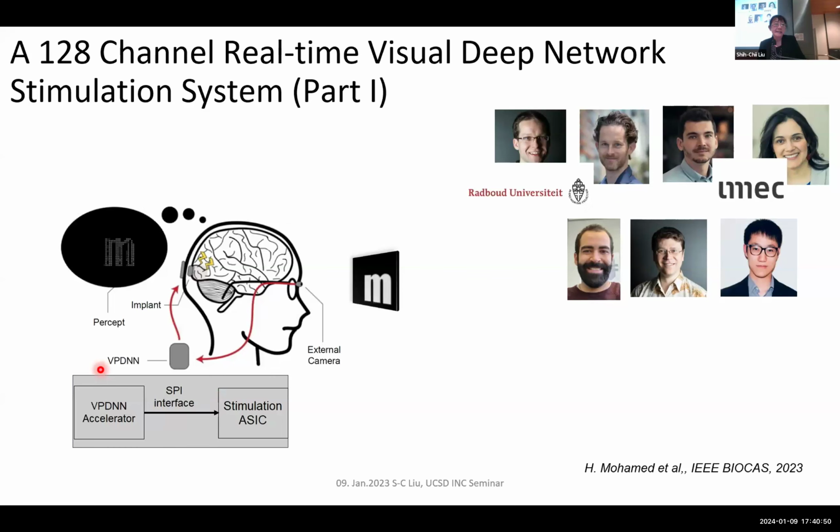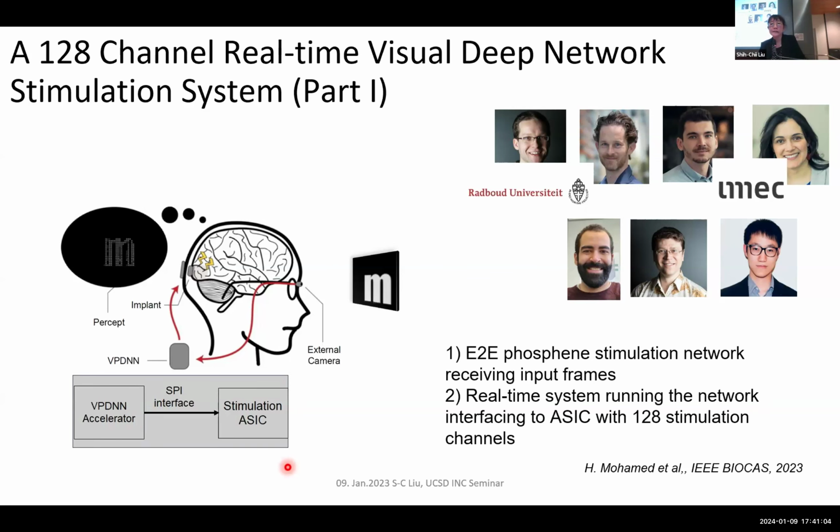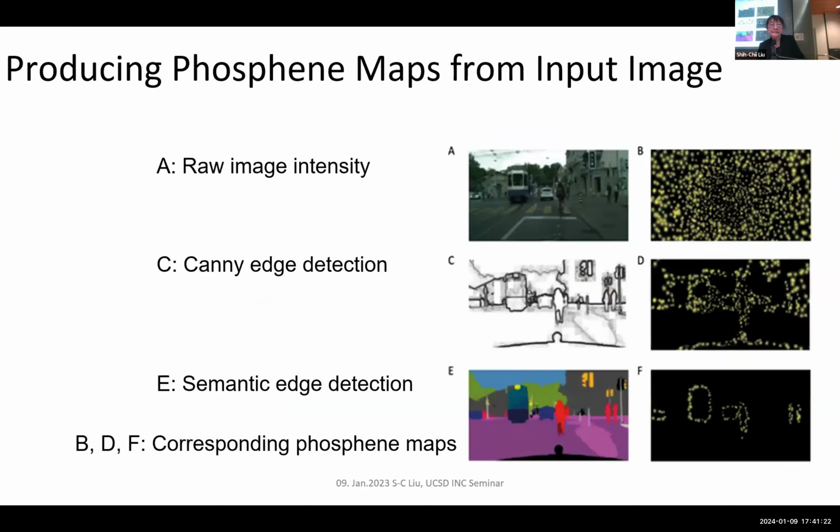And in this VPDNN, there are two pieces. The first part is the accelerator that we built to implement the phosphine generation network. And then through the SPI interface, we send the information across to the stimulation ASIC. What you hear about next is that I'm going to briefly describe what we call the end-to-end phosphine stimulation network receiving the input frames, and then show you a couple of videos that show the real-time system running the network and also interfacing to the ASIC with the stimulation channels.